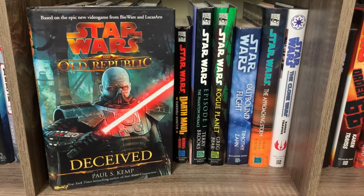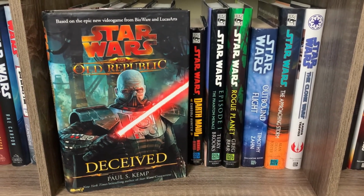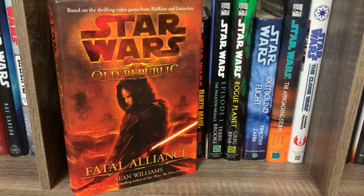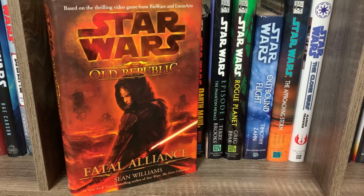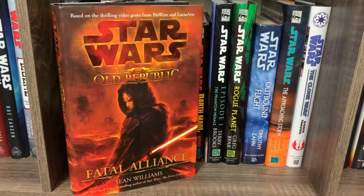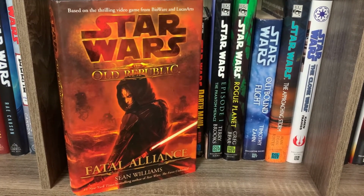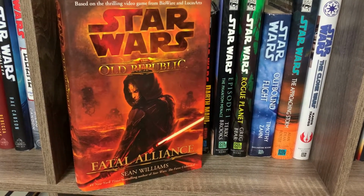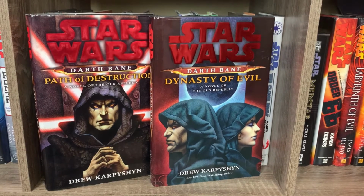Deceived is the second Old Republic book about Darth Malgus. And so this is the last Old Republic book I have, Fatal Alliance. I have not gotten to read this one yet because I don't have Annihilation, which is very hard to find, and I would say the hardest of the Old Republic books to find, but Fatal Alliance seems to be the easiest one to find, so you can probably pick this up on eBay for relatively cheap or find it at most used bookstores.